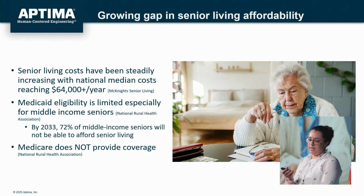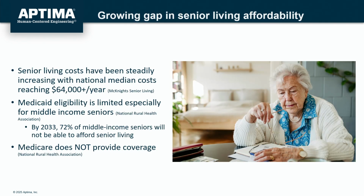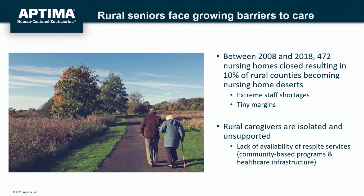So first, focusing on the problem. Senior living costs have been steadily increasing, reaching near $64,000 plus a year, and there aren't a lot of programs that support it. Medicaid eligibility is limited, especially for middle income seniors, and Medicare does not provide coverage. So a lot of seniors are finding themselves without the coverage to be able to be in a senior living facility. And in rural communities, this is even worse because oftentimes there aren't even options for them to be cared for in their area.